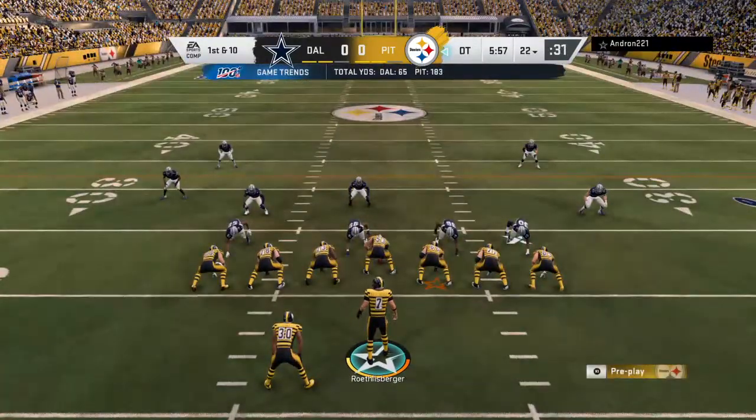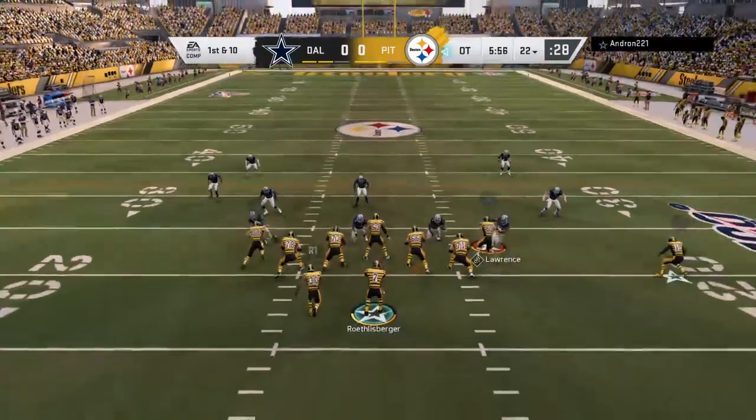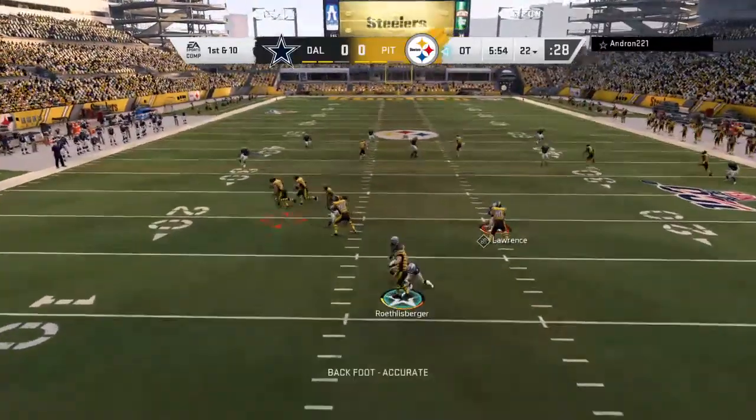The Steeler offense here about ready for their next drive. They control their own destiny here. They have the football in overtime. Obviously, a touchdown would win it.